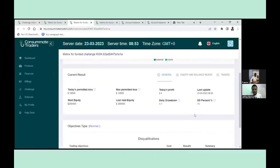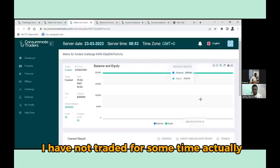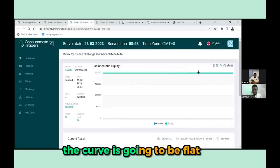All right, so why is the curve flat? Is it that you've not traded on this account? I've not traded for some time actually, so that's why the curve is flat. And once you are inactive for some time, the curve is going to be flat.